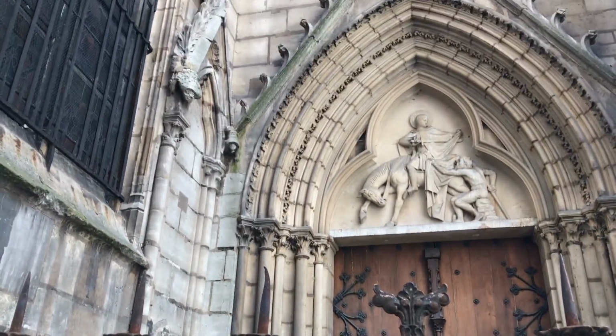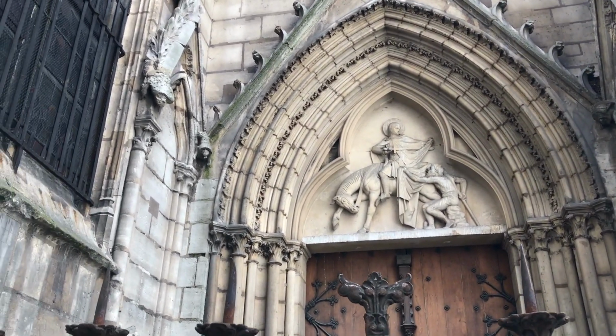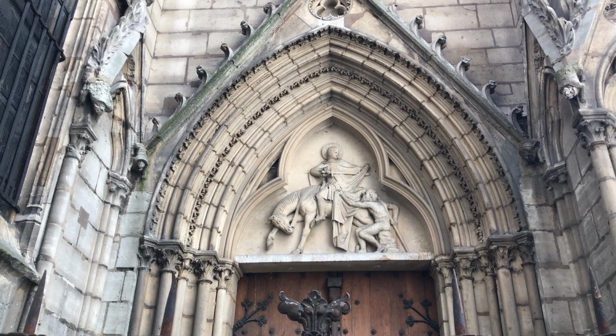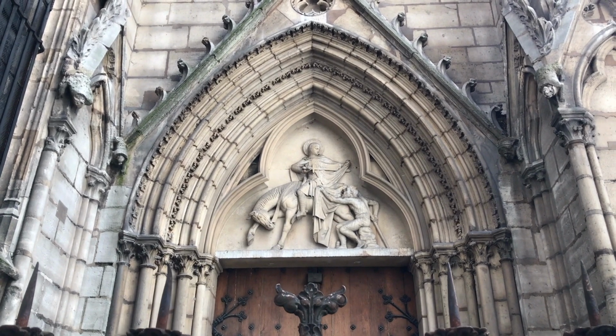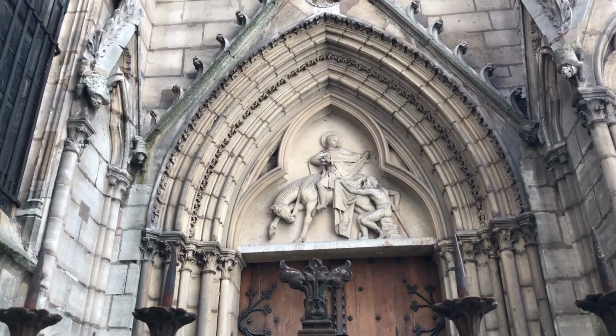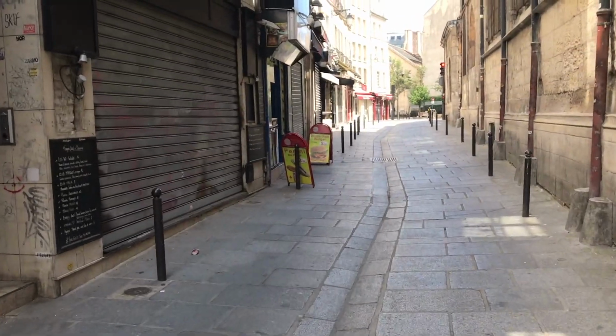So this is one of the main saints you're going to see in Paris. His name is Saint Martin, and he's famous for having torn his coat in two parts in order to cover an old beggar that was at the gate of the city. This is the reason why you're going to see so many Saint Martin Streets in Paris.